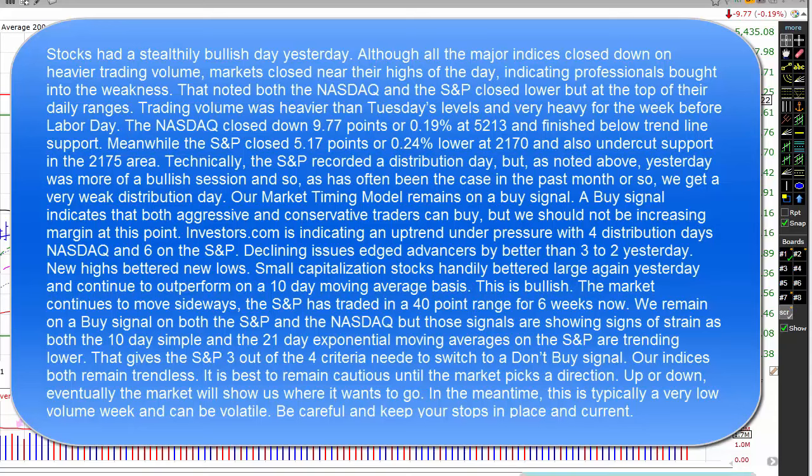This is bullish. The market continues to move sideways. The S&P has traded in a 40-point range for 6 weeks now. We remain on a buy signal on both the S&P and the NASDAQ, but those signals are showing signs of strain, as both the 10-day simple and the 21-day exponential moving averages on the S&P are trending lower. That gives the S&P 3 out of the 4 criteria needed to switch to a don't buy signal.